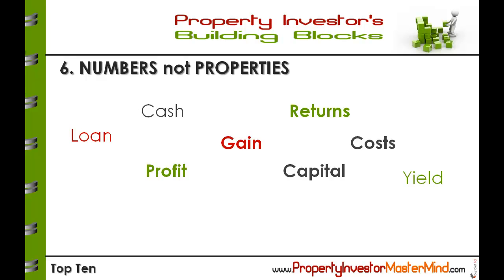So, as a property investor, you need to introduce a property into the equation and then a customer, but even then still think numbers.